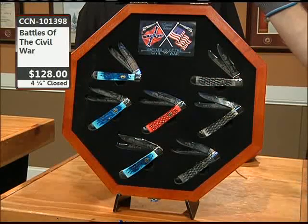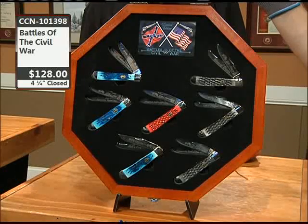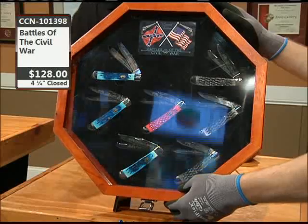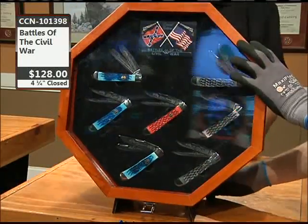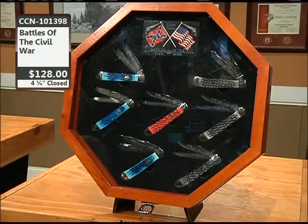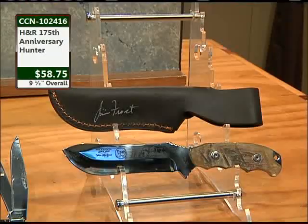It's going to come with the octagon display. That's like $45, folks, just the display. And it's all ready to display and hang on the wall. You're not going to have to do anything except put something in your wall to hang it up if that's what you want to do. 101398, and one fantastic Christmas gift for the person that you know or yourself. You can treat yourself, that person who buys and collects any of this Civil War type of merchandise.